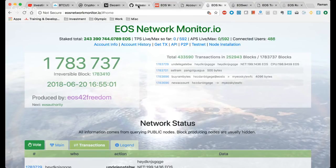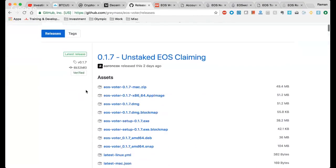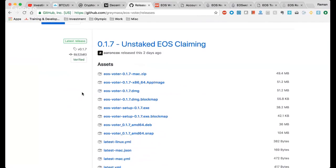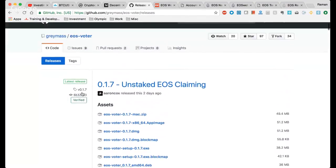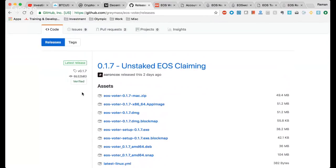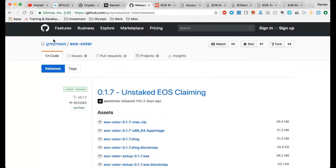Now, wallets, I would say the Greymass tool is something we are recommending greatly. Please go ahead and start using it for voting, for unstaking. The reason I recommend this now, and why it is safe, is because of two reasons. One is, most of the block producers have actually endorsed this tool. So Greymass is the most endorsed tool by block producers.